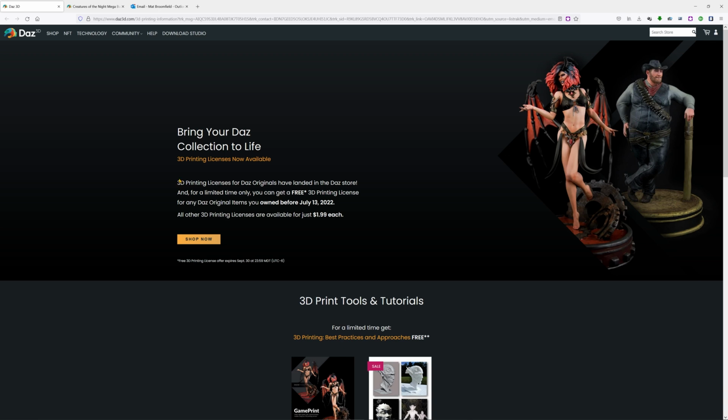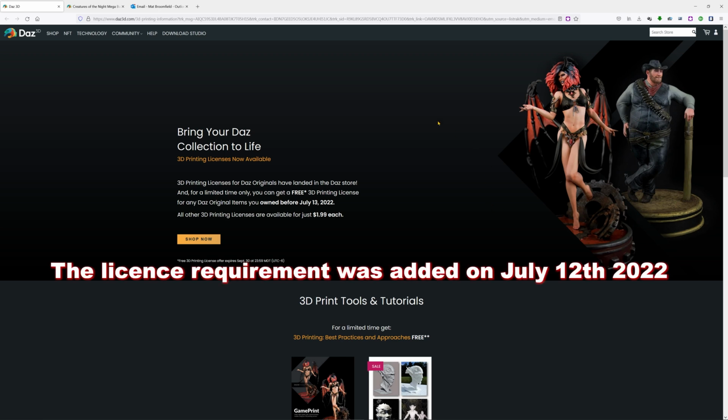But the really annoying thing is that it's really difficult to claim that free license, and you have to do it on a per figure basis. You can't just say, well, I'll have that license for everything in my library. So they've made it as difficult and convoluted as possible. But let's just go back a step. The fact that they are actually charging a license now to 3D print models, even for your own use. Okay, now they're absolutely insane.